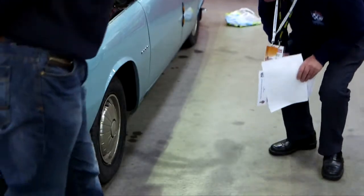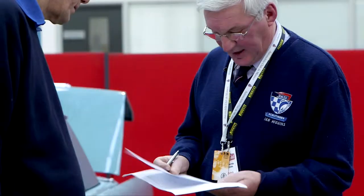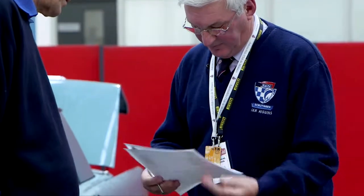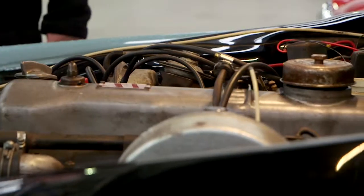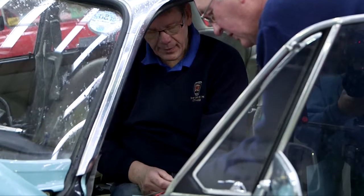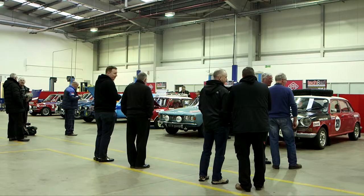Basically, the main thing that we're looking for is safety. In motorsport, safety is of paramount importance. This car is a Rover 2000, built in 1964. A car similar to this won the Monte Carlo 50 years ago. We've been doing this since 1973. We've been checking competition licences and getting the competitors to sign on.